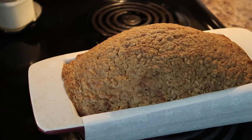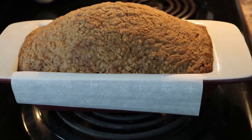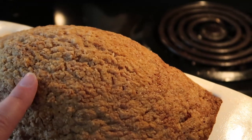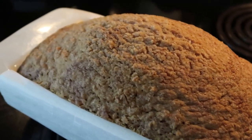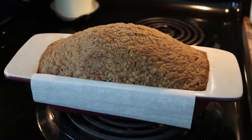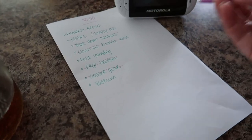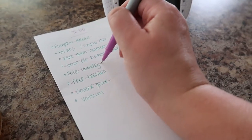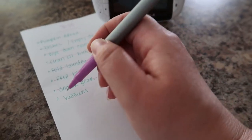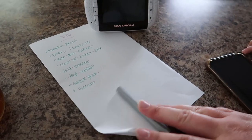I wish you guys could be here to smell this. The one in the glass pan just needs to cook for a couple more minutes, but this one, the crust is crispy. It smells so good. I cannot wait to let this cool and give it a little taste later. All right, I have to go get the kids, but I did fold all the laundry, even the socks, and I vacuumed. Today was a good day.